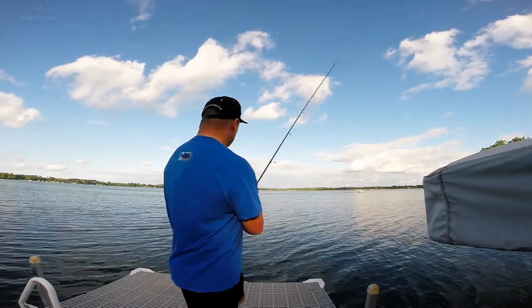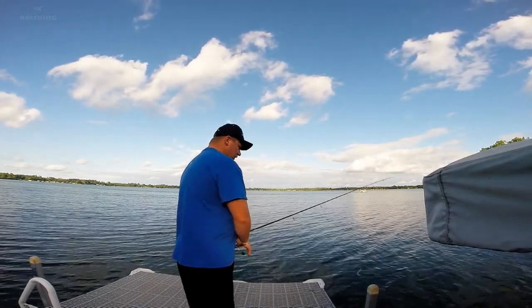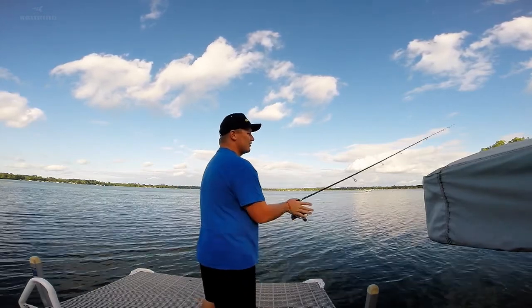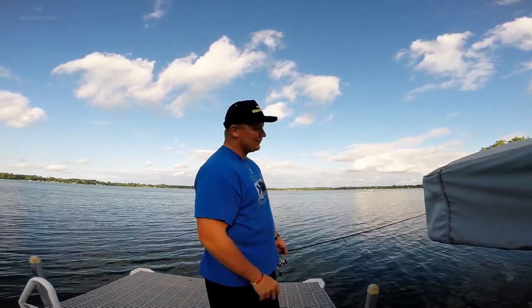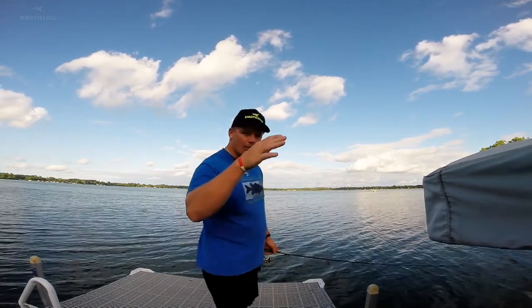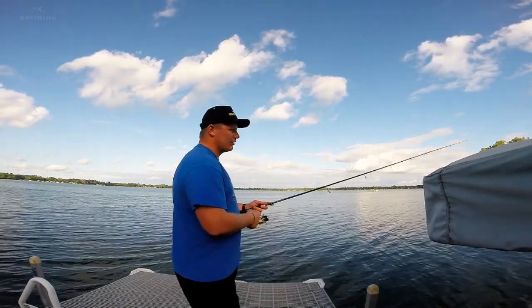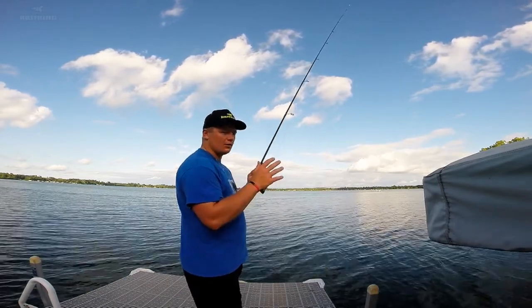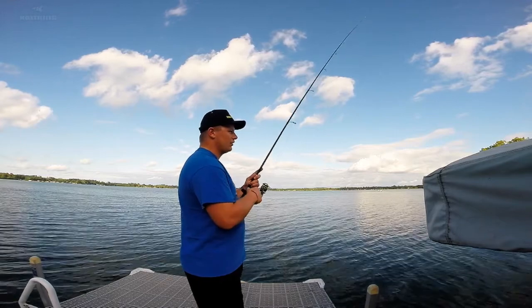But again, you can throw it out deep, you can throw it to the docks, and all I'm going to be doing with this bait, throwing it, is letting it sit. All I'm doing is letting it sink for a little ways, let it wobble a little bit on the way down. I'm going to reel up some of the slack, and I'm going to pull. That's all I'm going to do. Pull, and you're going to feel a fish.